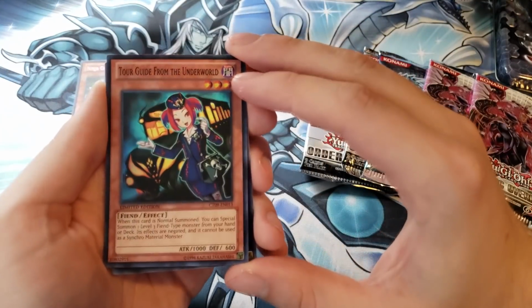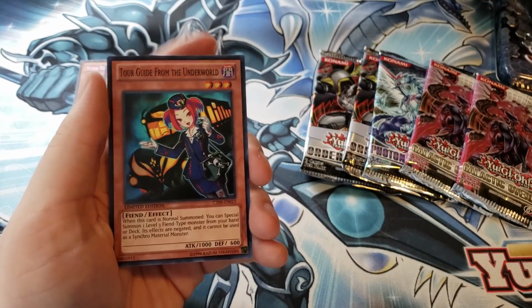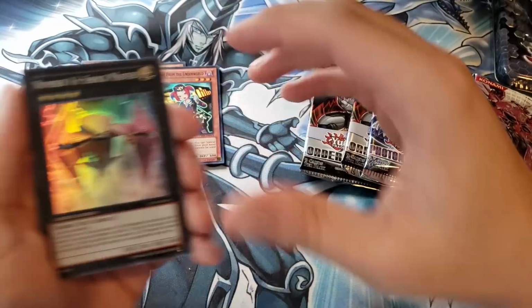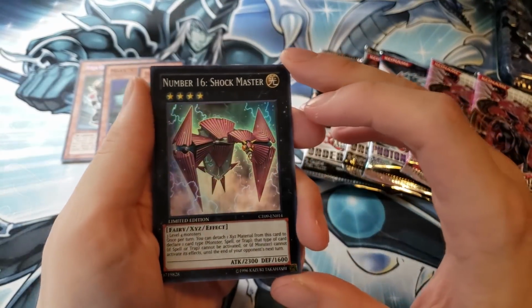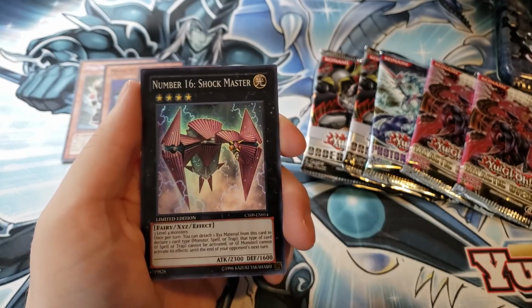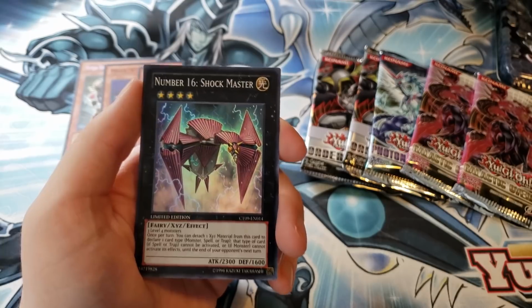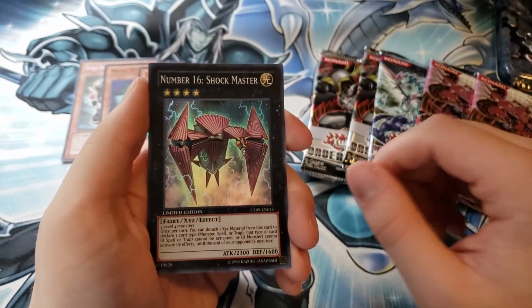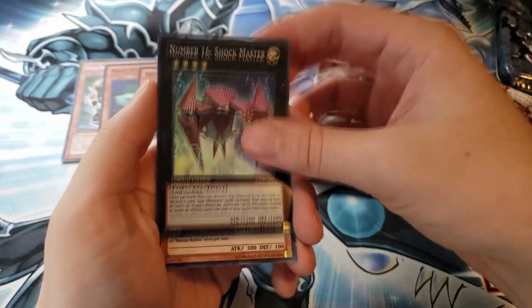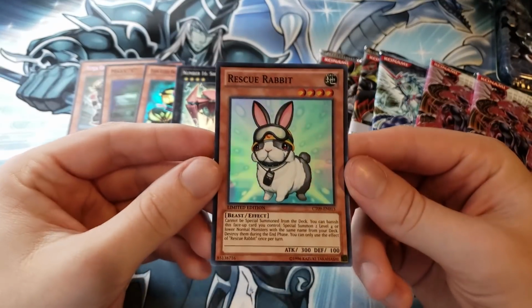We got Tour Guide from the Underworld. Oh my gosh, it was crazy. It was the first time that budget players could get a holographic version of this card. We got Number 16, Shockmaster, which was the win condition for many decks back then. Not just Windups, pretty much any deck that could put out Level 4 monsters could potentially win some games with Shockmaster. One I remember fondly is that Crystal Beast could summon Shockmaster pretty easily, and that gave it a little win condition. Obviously, the card should never come back, though.